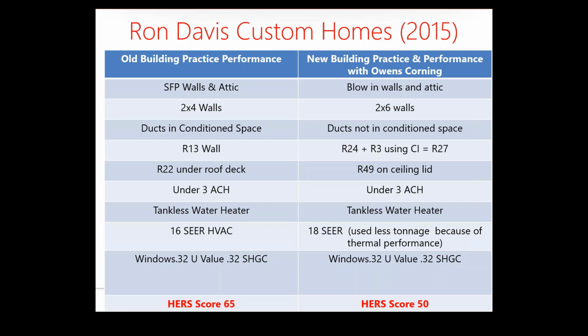There's another builder in Texas that we work with, Ron Davis Homes. He was doing 2x4 walls. He was putting his ducts in conditioned space, R13, R22 under the roof deck, 3 air changes, and as you can see, everything in here. That was his HERS score. All we did with him is we went from 2x4 to 2x6, filled up the cavity with an R24. We put a half inch of foam on the outside. Everything else stayed the same.